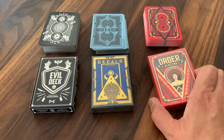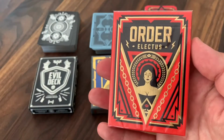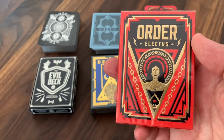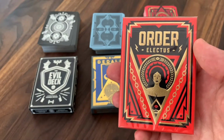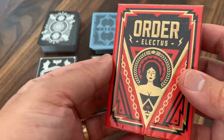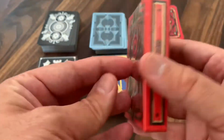And then third is going to be one of the more recent decks, and that's the Order Electus. This is from a Kickstarter campaign from last year, and this is kind of a departure from his really heavily mythology-based decks. This one has a little bit more of a dystopian feel to it. So it's kind of looking at a dystopian future where this ruling party has taken over, the Order has taken over. So much bolder and much more aggressive design.